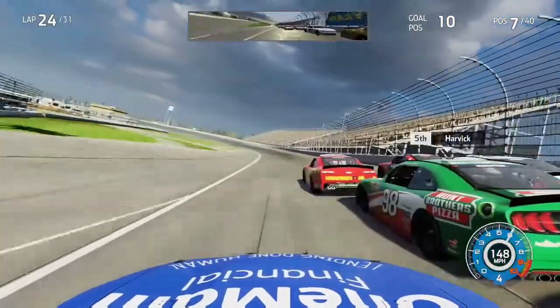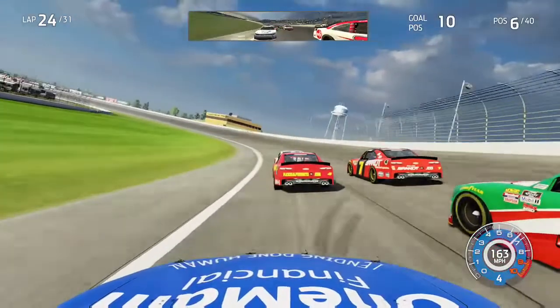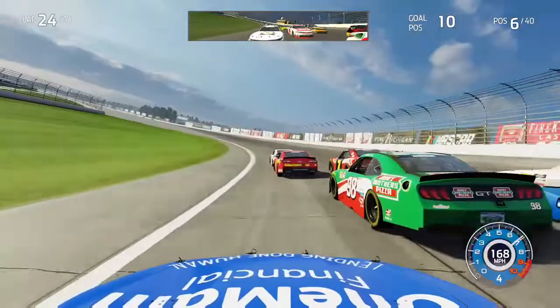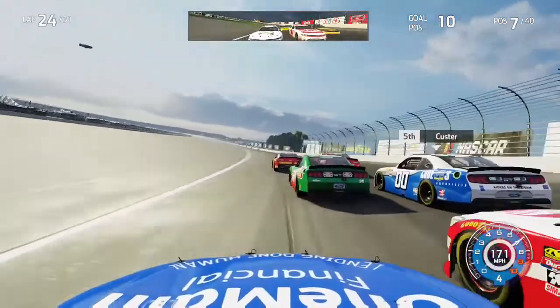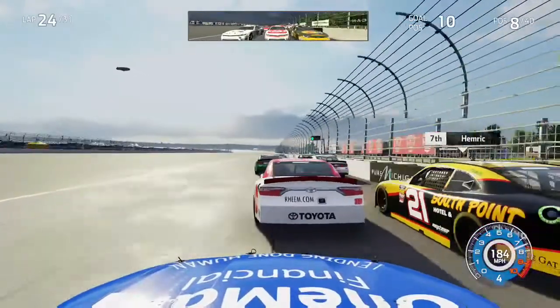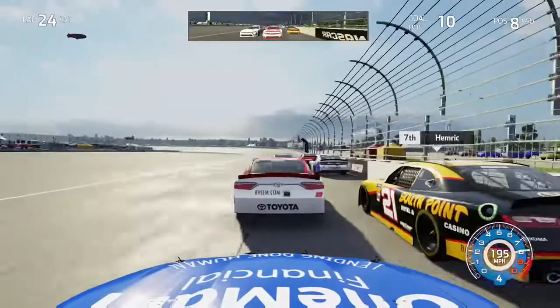You see, we use this restart disadvantage from the AI to our advantage as we get up well inside the top 10 now, to 6 to be exact, as the inside line for me is going to start to stall right here on the exit of turn 2. So we do lose most of the time we just gained as we fall back to P8 behind Daniel Hemric in the 21 and Ryan Preece in the 18.